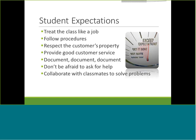We are dealing with someone else's property, and we've had issues in the past where students have not respected the property and we had to deal with those. Something I can't emphasize enough is documentation, and David mentioned that as well, but documentation is extremely important. We've learned the hard way when students fail to document, and that seems to be one of the biggest areas of need for our students, is to learn how to properly document. The documentation is very difficult for them.